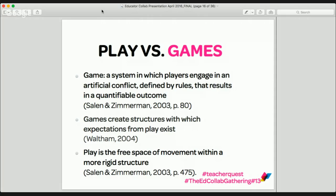And Rebecca is going to share a little bit about how play and games have existed in the classroom and ways that you can incorporate a very rigid game structure, but also a more free play-like environment.